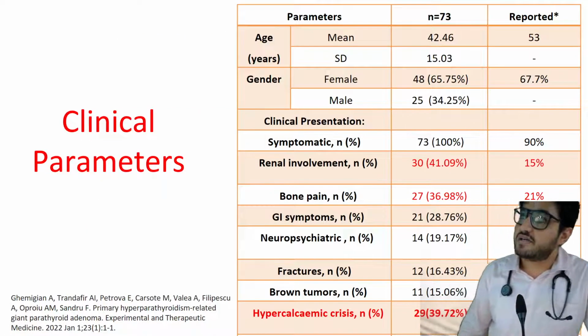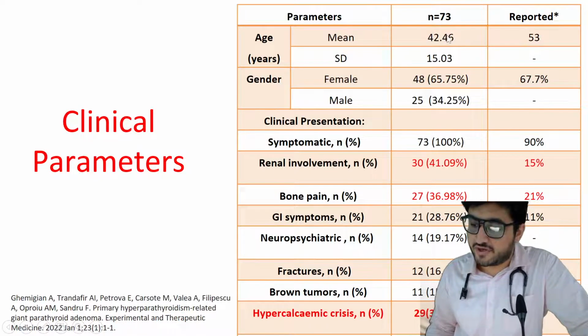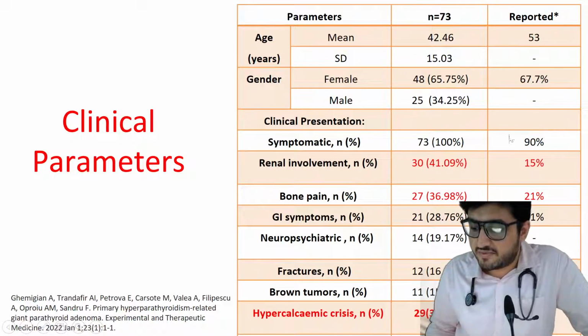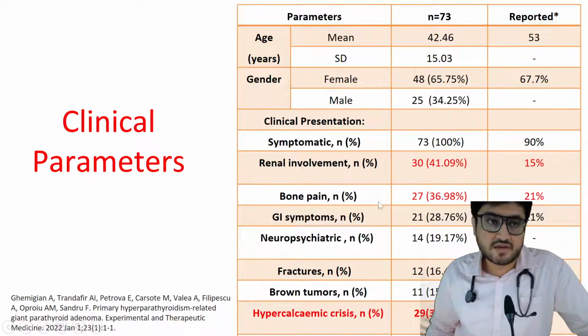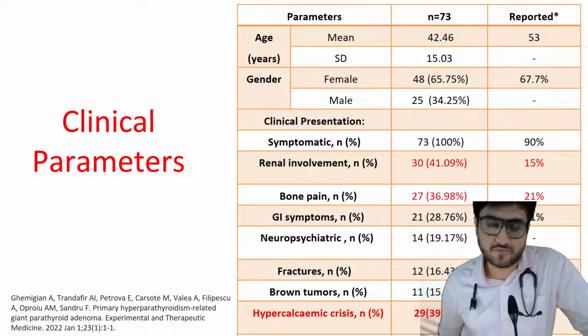So in the clinical parameters, the mean age of our patients is 10 years younger than that reported in the literature, 42 years. Predominant patients are females, 65%, similar to the literature. All of our patients are symptomatic, 73, whereas in literature it is reported that 90% are symptomatic. The most common symptom is renal involvement, 41%, followed by bone pain in 36%, followed by GI symptoms. Hypercalcemic crisis was seen in about 39% of the cases, and brown tumors were seen only in 15%. In contrast to palpable lesions, which were reported in about 58% in the literature, our study reports only 17% palpable lesions.